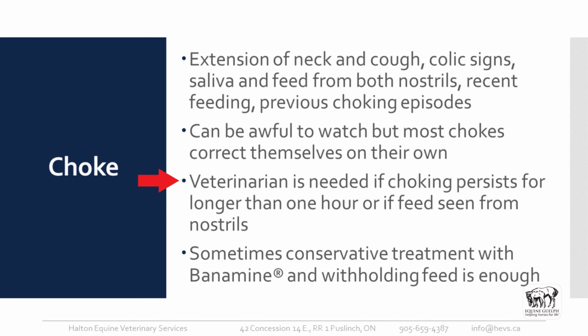Veterinarians are needed, though, if the choking does persist. I usually say for anything longer than 1 hour, we need to come out and make sure everything's okay. Sometimes conservative treatment with Banamine or another flunixin meglumine injection and withholding feed is just enough to get them through.